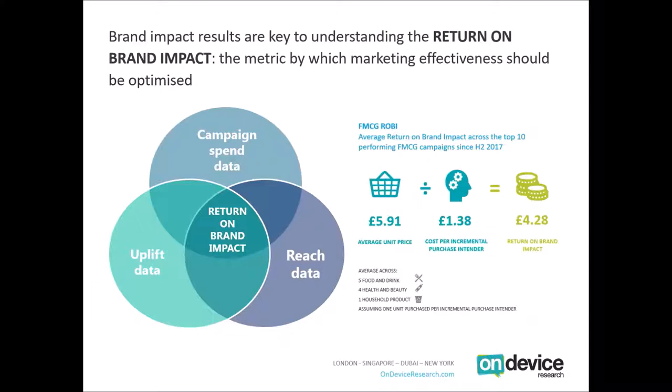We like to call this framework return on brand impact. It essentially starts to talk about brand results in real financial terms. It's a step down the funnel before you start talking about actual hard ROI. That's a metric by which marketing effectiveness should be optimized. There are a number of inputs into return on brand impact, not least of which are brand studies, so looking at your uplift in purchase intent, for example.